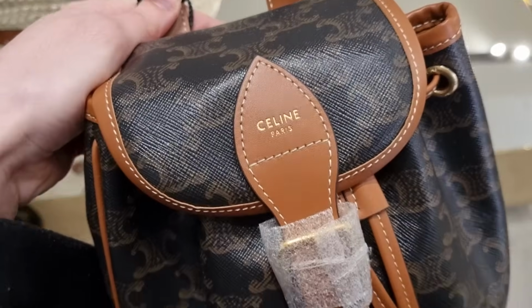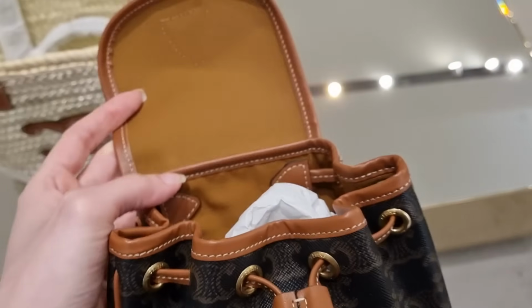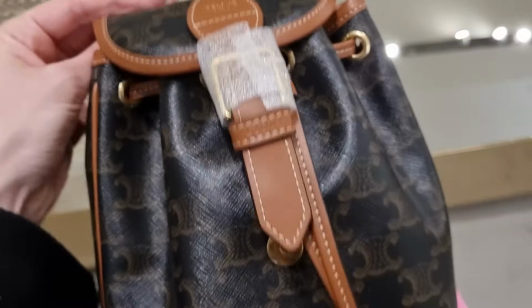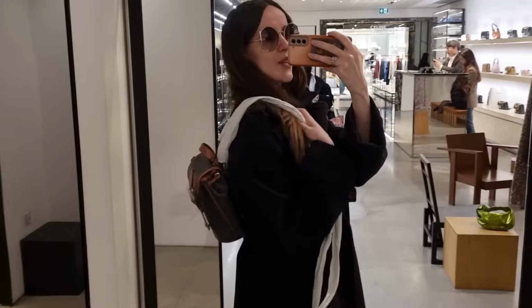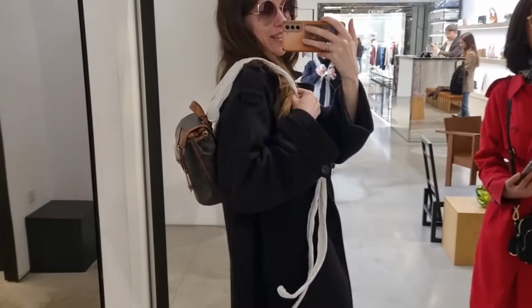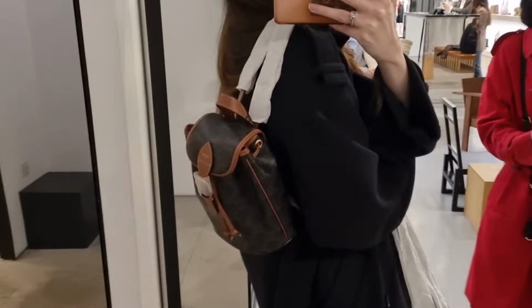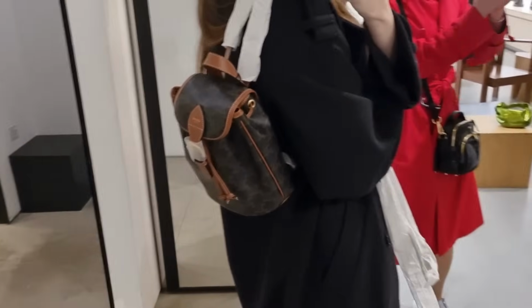Oh, this is gorgeous, no? It's got fabric on the inside, so you don't need to worry about spilling anything. I think it's stunning, and the canvas, you don't need to worry about it scratching. So guys, I do not want to take the packaging off, so I thought I'd give you an idea of how it would sit. I think it's a nice size for a backpack now. I think it is lovely.